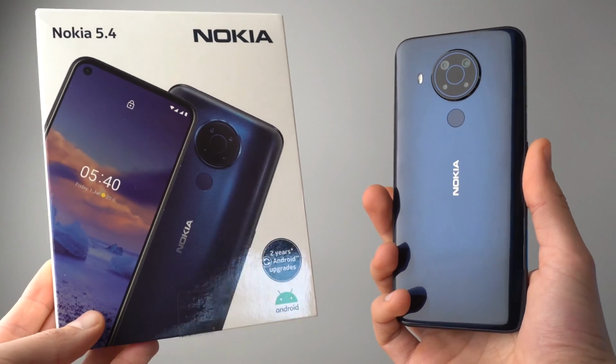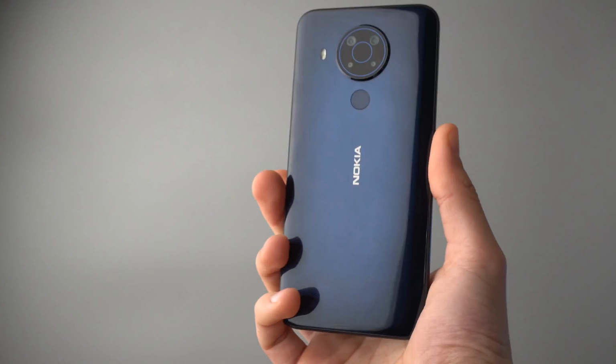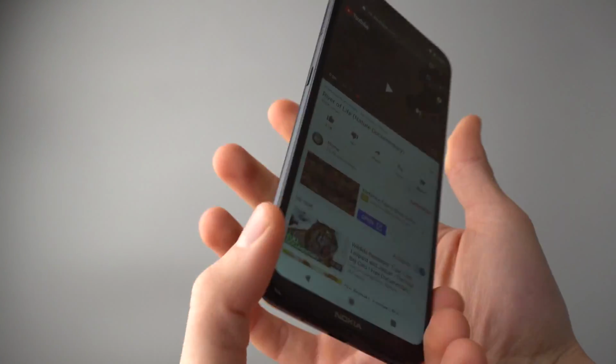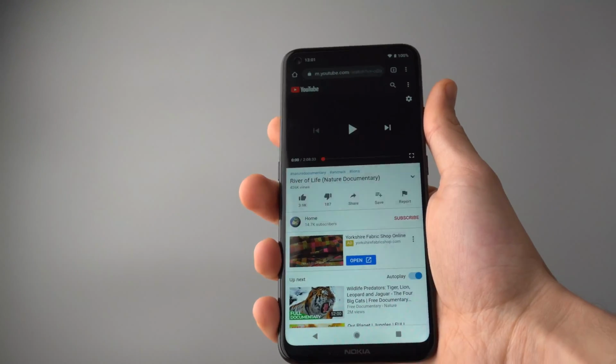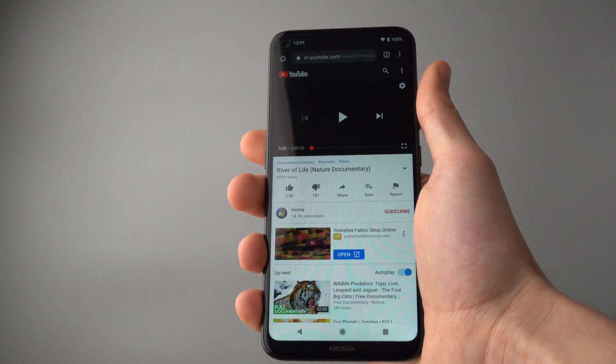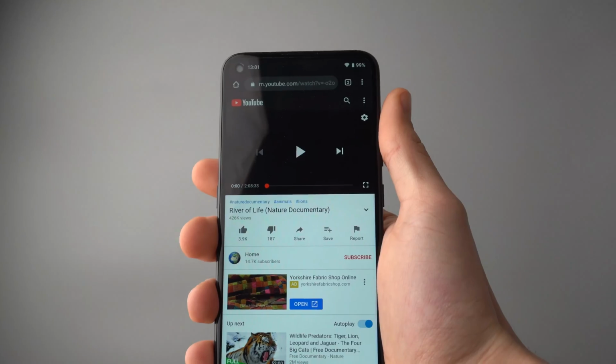Hey there, in this video we are going to test out the battery life of the brand new Nokia 5.4. We will test out just how good the battery life is, what kind of screen on time we can get. We are going to watch some videos on YouTube, browse some internet, also play some games and do other stuff and see how fast the battery actually drains.